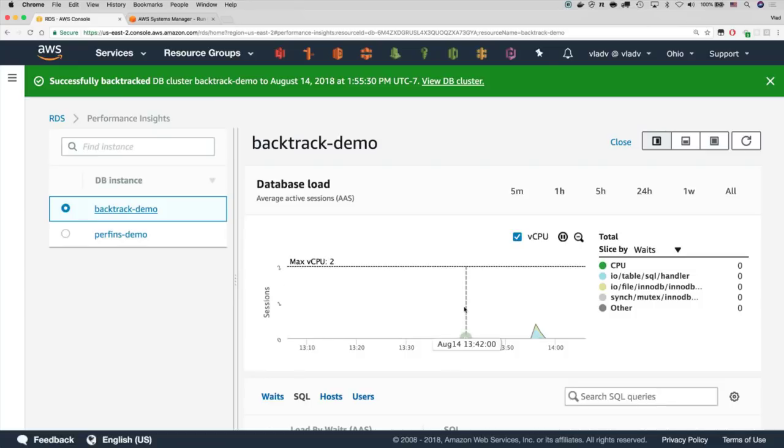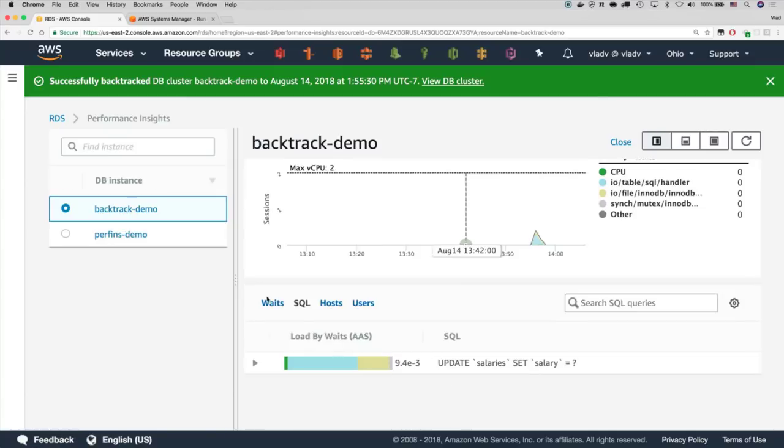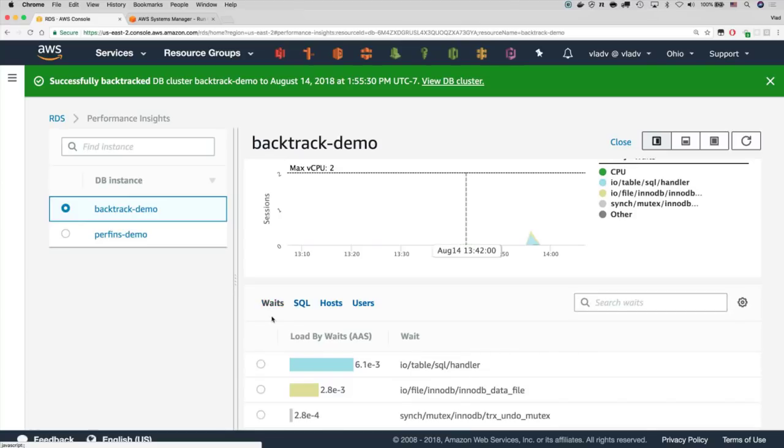If you scroll down, you're going to see a breakdown of the different performance data by waits, by SQL queries, by hosts or users. So I can see, for example, what are the top waits on that system at any given point in time. In this case, it's a SQL table IO table handler. Obviously, this database doesn't have that much load on it.